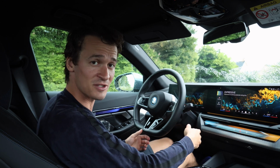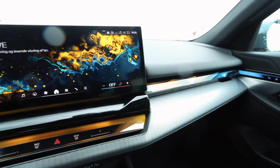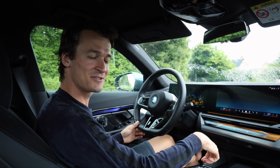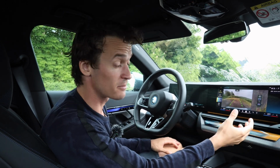And if I push the accelerator here, you can hear how the car just and it just makes you feel more expressive somehow.